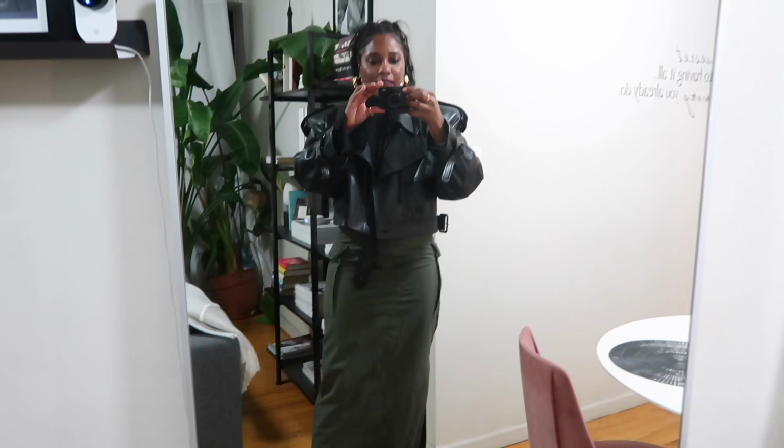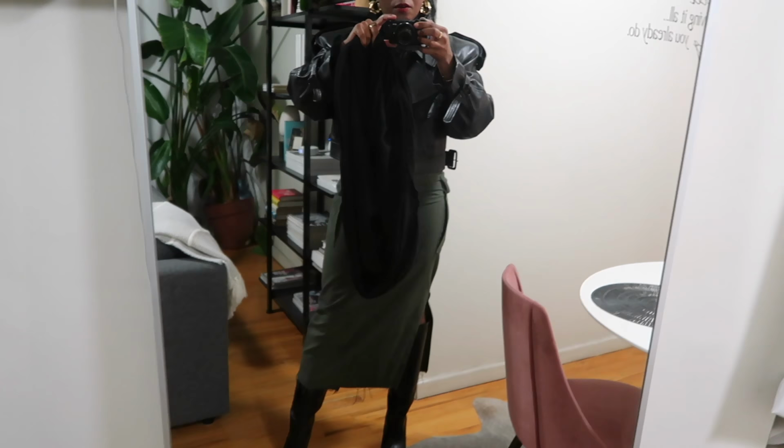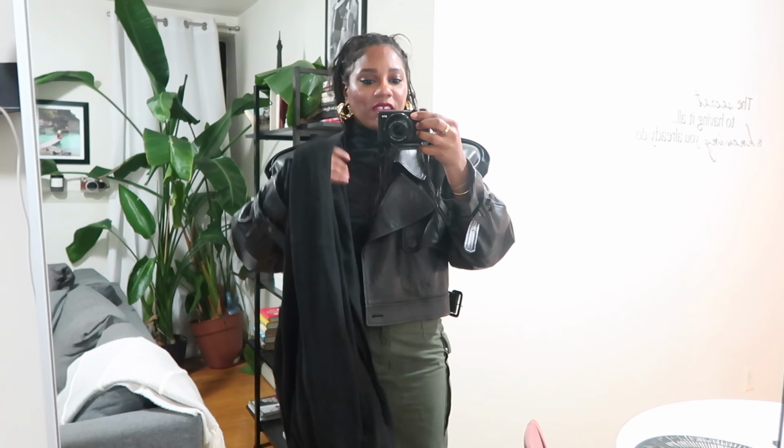I'm also gonna grab this little scarf. This is super old. It's a circle scarf from American Apparel. And I can put it around my head so that it's covering my head, because that's mainly what's cold when I step outside. And then I just tuck the rest into my closed jacket. All right. Let's do it. All right. Let's go.